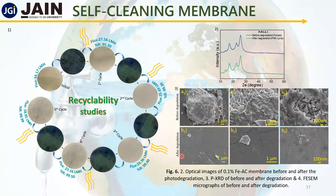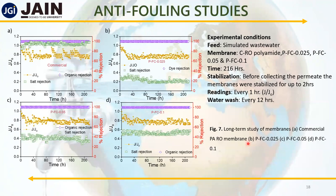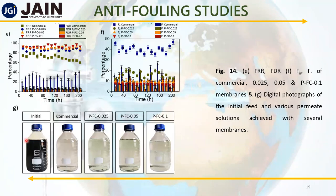On the after degradation, there is presence of iron aminoclase. So when it comes to the anti-fouling membranes, the membrane stability is up to 216 hours, it is stable. So we can see the commercial membrane, and here we got good performance in this graph. And also here we can see the 4 different types of contaminants. So that is permeate, initial 0.05, 0.25, up to 216 hours membrane shelf life is more, and we have got good results in anti-fouling studies.